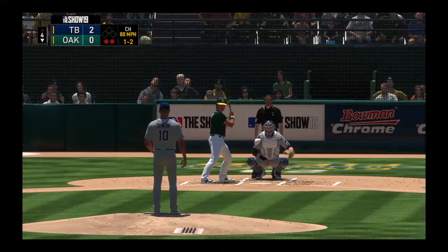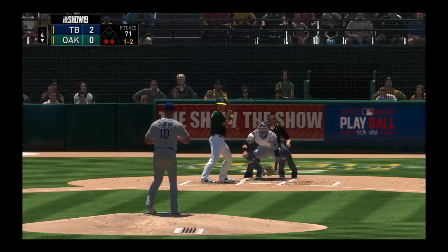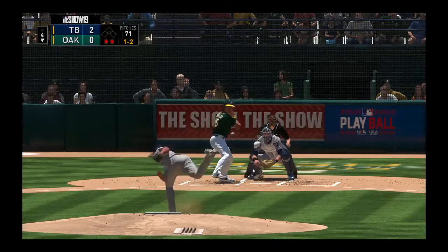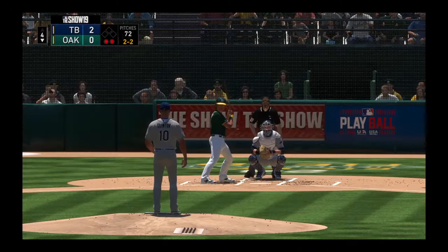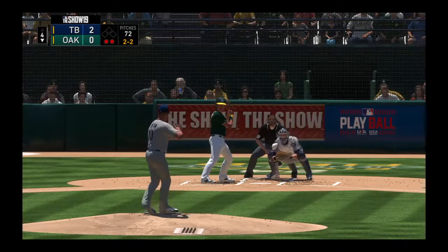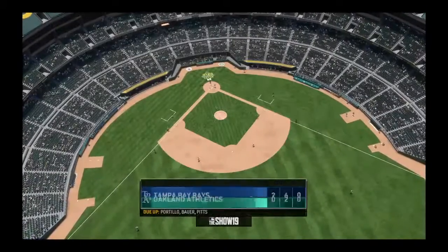1-2 as the changeup had him out in front there. Wow, that changeup is an absolute beaut. They call it the great equalizer for a reason. And they'll try to get him fishing there, but he won't offer in the dirt, and it's back to even at 2-2. And a fastball swung on and missed, and the side is retired.